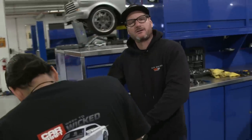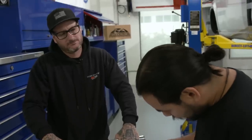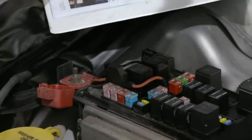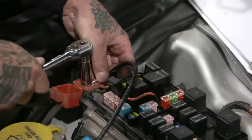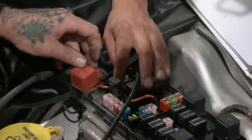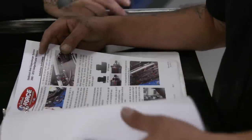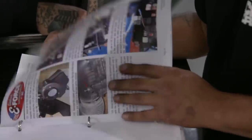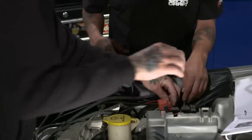Christian's the leader. Christian's reading the instructions. What's it say, Christian? Route the power supply wire on the water pump harness over to the power stud on the fuse box. Okay. Which is here. Well, naturally, it's on the car. This is just a picture of it, so we can't plug it into the actual instructions. We got to do that on the car. Yeah, we got to do that.